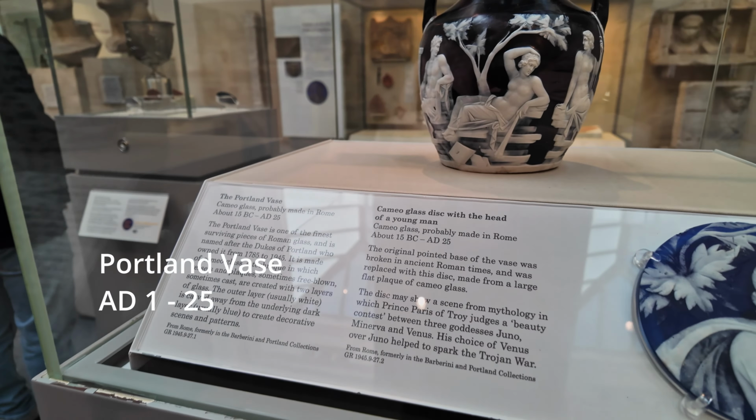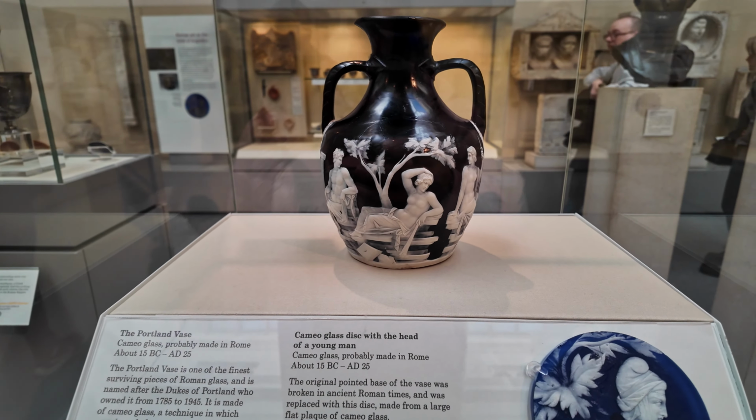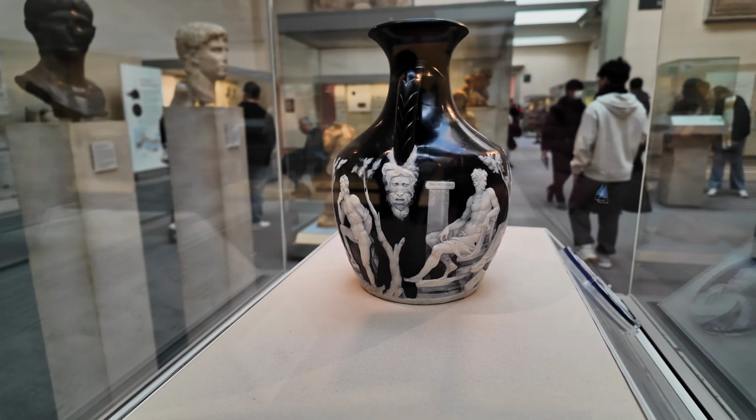The Portland vase is one of the most famous glass vases, serving as inspiration for numerous glass and porcelain makers, including Josiah Wedgwood.